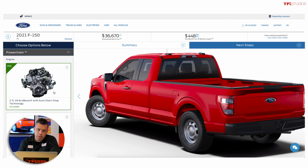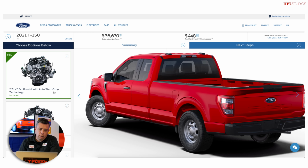So, powertrain choices. This particular model comes with a base engine, which is a 2.7 liter twin turbo V6. So the 3.3 liter naturally aspirated V6 is no longer offered in this particular configuration. You need to be mindful of that as well, which is still a very strong engine.